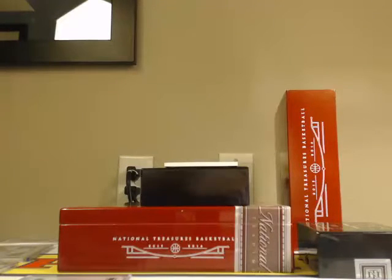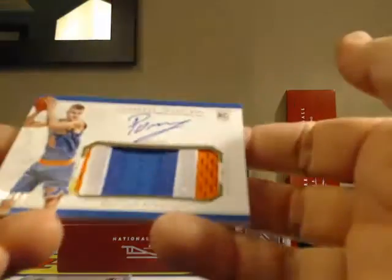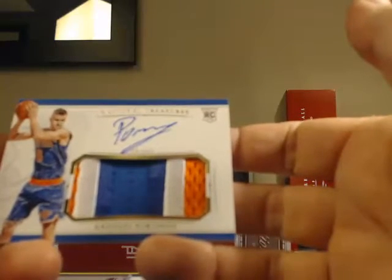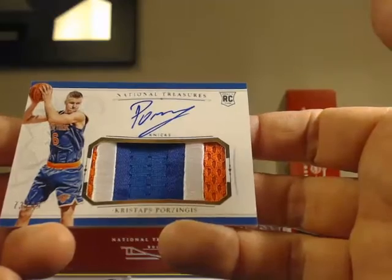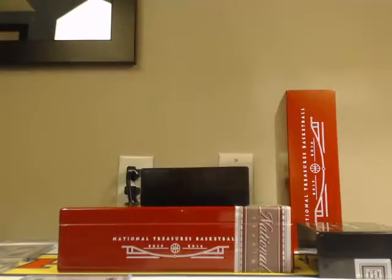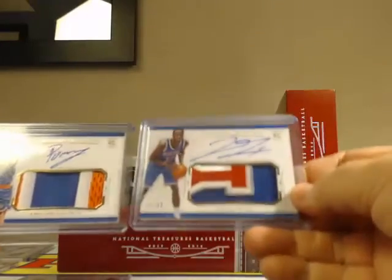14 cards. One card to go. 73 out of 99 Rookie. Four color patch autograph for the New York Knicks, Kristaps Porzingis. 73 out of 99, chunky patch action. All right. I love these NT breaks. No randoms. Well, Knicks doubled up on the RPAs.